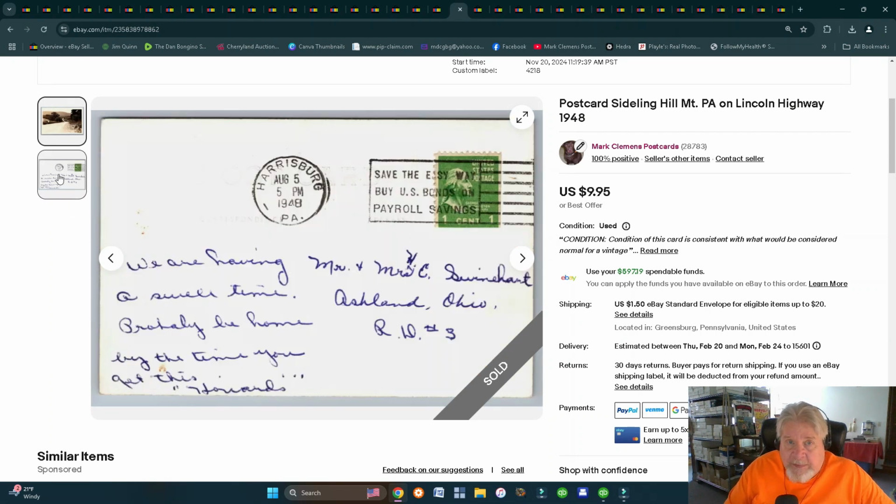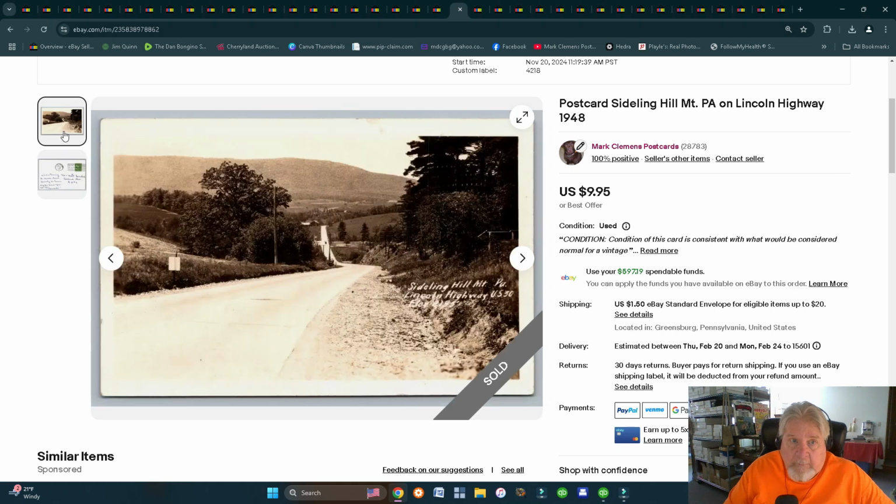That is a real photo postcard. It was posted in 1948. And that one sold for $9.95.